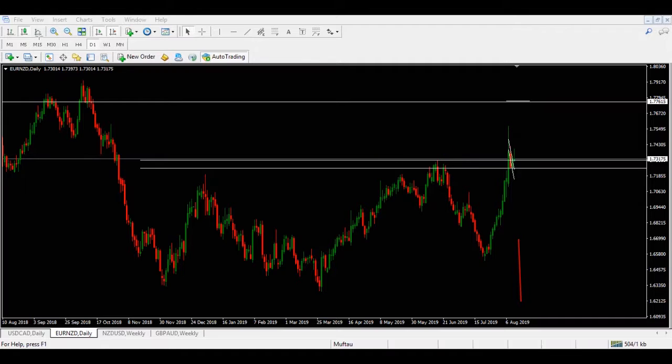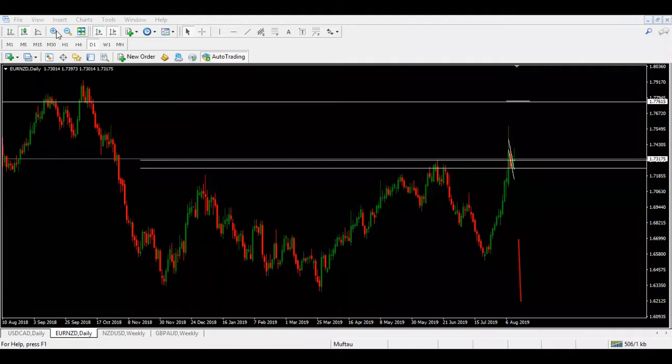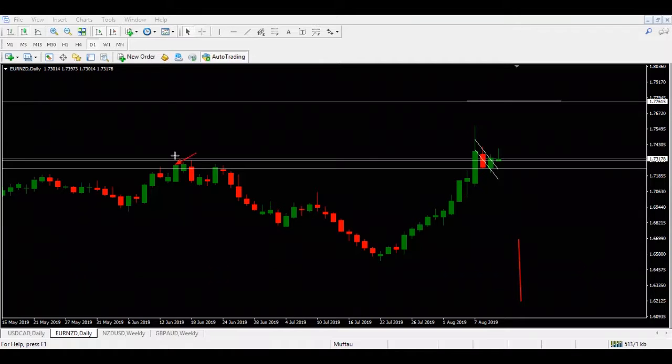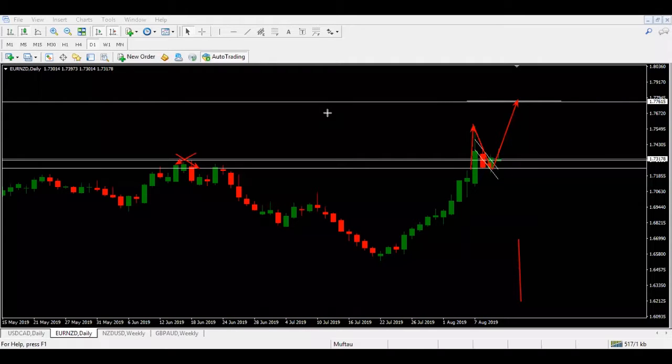So right now we are looking for a retest of the broken high, basically. So this is the high that got broken. So there's a break, there's a retest. Hopefully we get a continuation to the upside for this week. Hopefully we get that. And when you look at the 4 hour, we're having a little flag over there. Let me just take this off.